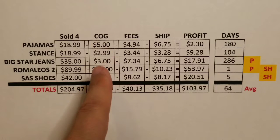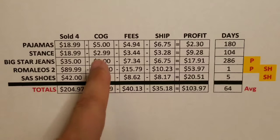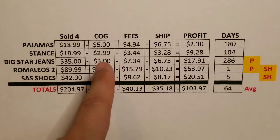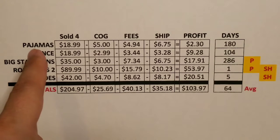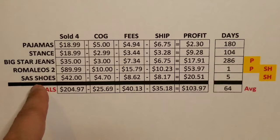Then we have our cost of goods, what I paid for those products initially. The Romaleos were the most expensive that I paid for, and there's how much I paid for all the other items. So $3 on those Big Star jeans. And just so you know, the pajamas were the wholesale purchase. Stance socks were from Ross. The Big Star jeans and the Romaleos were garage sales. And the SAS shoes were from a thrift store on my vacation.